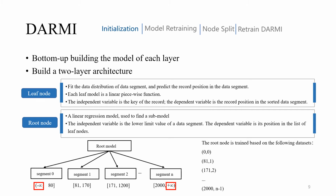Then, each leaf node is trained based on its data segment using a piecewise linear function. The independent variable is the key of the record, and the dependent variable is the position of the record in the sorted data segment. Then, we construct a linear regression model for Dummy's root node to find its submodel. The independent variable is the lower limit value of its data segment. If the lower limit value is -infinity, replace it with 0, and the dependent variable is its position in the list of nodes at the same level.